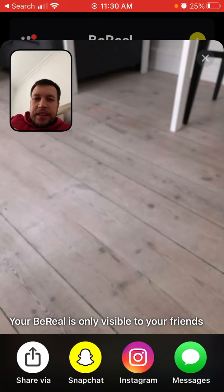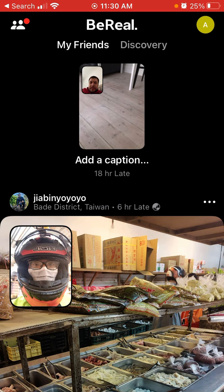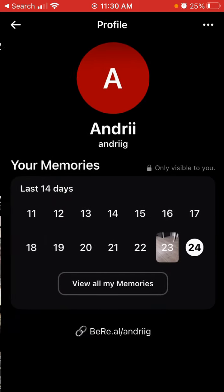It's very important in this app to enable notifications. One per day you get that notification, and then you need to post the photo literally in 2 minutes. Then you can just share it. It's important when you post a BeReal that you select the privacy of it. Either you share it with your friends, or it's private, or you share it publicly, and then it will appear in the Discovery feed. It's not possible to change the privacy of a BeReal after you've posted it, so just be careful.